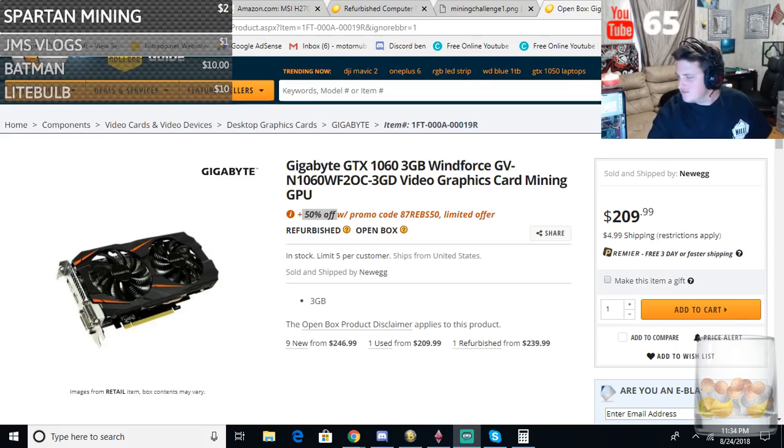So there was also a 1060 3 gig MSI Gaming X earlier. That was the same promo code. I don't know who got it, but I think his last name was Mining. So, how many did you get? They only had one. Oh, there's only one.